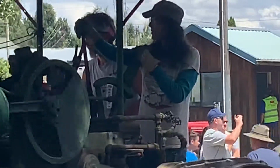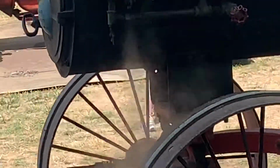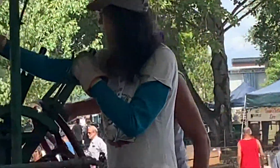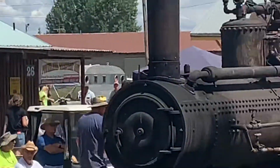We have a Case. I believe it's a 20 horsepower Case. This engine, I believe, has what they call the bobtail fender.